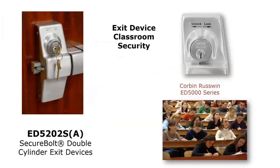Corbin Russwin also has a classroom security exit device. This classroom security exit device will allow the key cylinder on the inside of the exit device to lock and unlock the outside trim. So in an emergency situation, the teacher doesn't have to open up the door to lock the outside lever handle. It can easily be done from the inside.